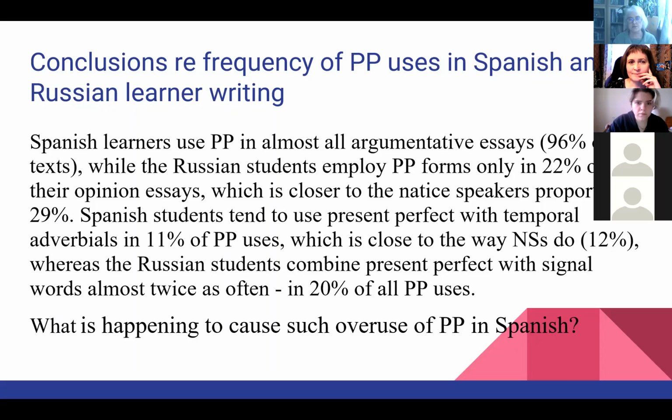So this is a short conclusion about the frequency. Spanish learners use present perfect in almost all argumentative essays, just as I said, in 96% of them. The Russian learners only in 22%, and native speakers, oops, I can see the misprint here, I'll correct it later. Native speakers proportion is 29%, slightly less than a third. But Spanish students tend to use present perfect with temporal adverbials in 11% of present perfect uses, which is close to the way native speakers use present perfect. They use it in 12% of sentences, while Russian students use present perfect at a higher percentage, in 20% of all uses of present perfect.